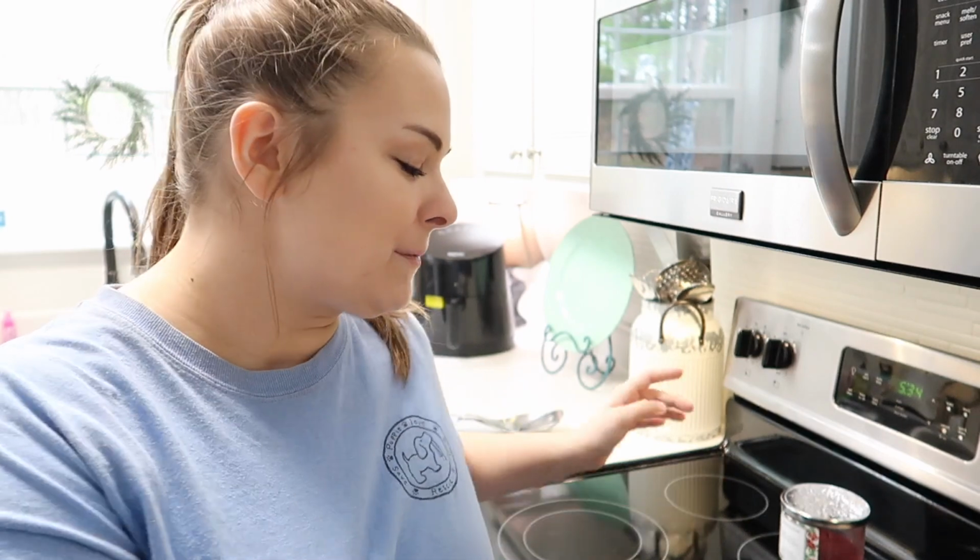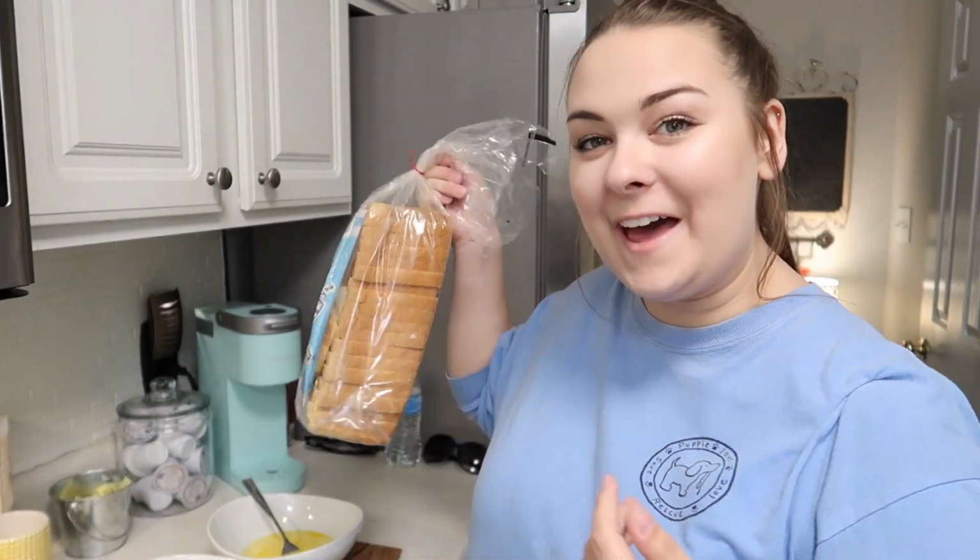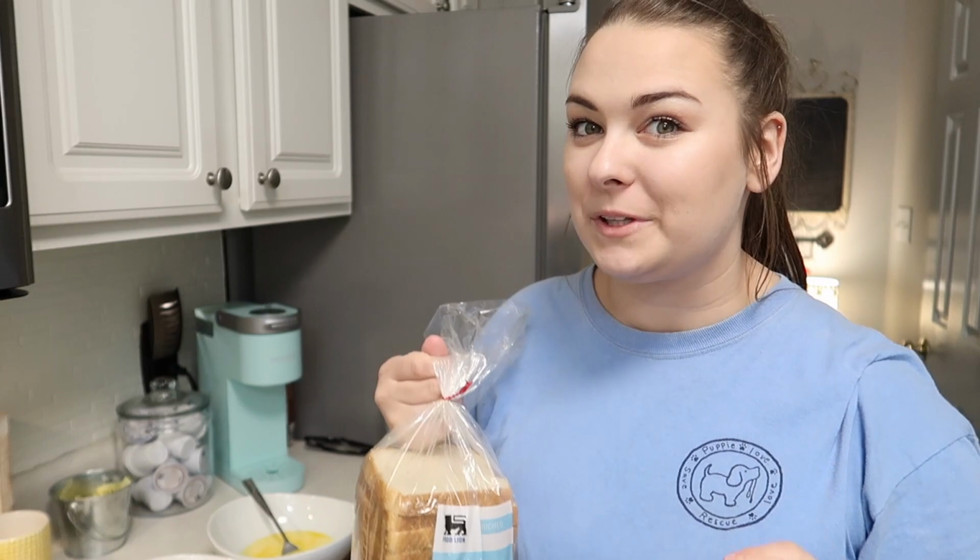So what I'm going to do is put a little bit of butter in my pan just to butter the bottom so nothing sticks. And then we'll start dipping our bread into the egg wash and then into the Captain Crunch, and then it will go straight into the pan. So let's start dipping the bread into the egg mixture because the butter is almost completely melted.